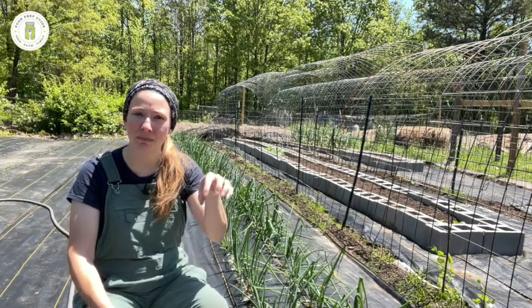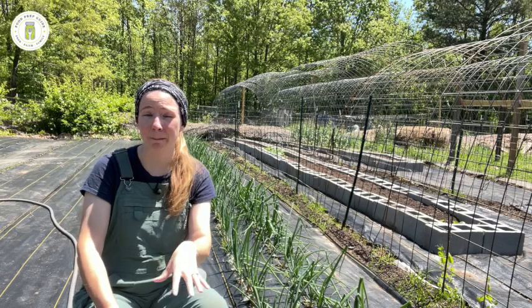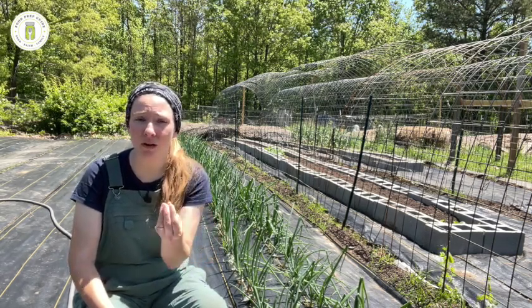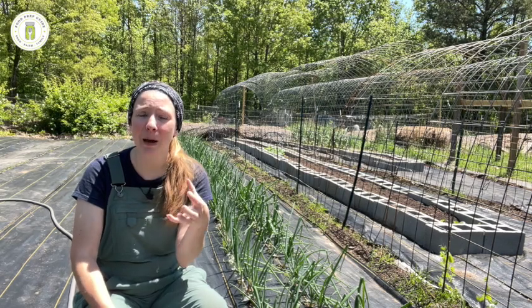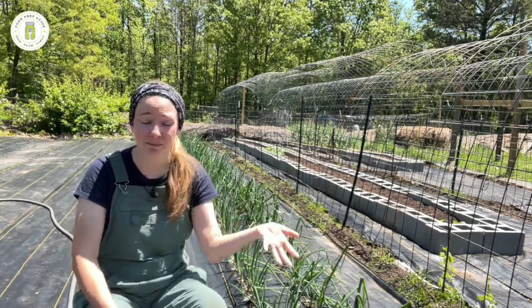And when you plant green beans near corn, right near the base of the corn, those root nodules that form on the roots of the green beans can help fix nitrogen to feed the corn that's planted right next to it.